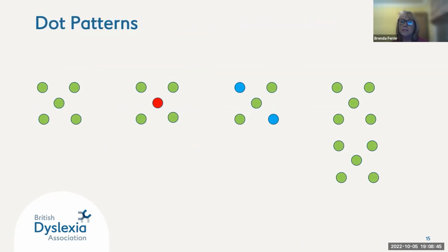So in the first instance, children need to learn about dot patterns. Like with spelling, you get shown a symbol. So you're shown the symbol of an A, and you're told that that particular symbol makes the sound A. With maths, you're shown the symbol 5, and you are told that that sounds 5.